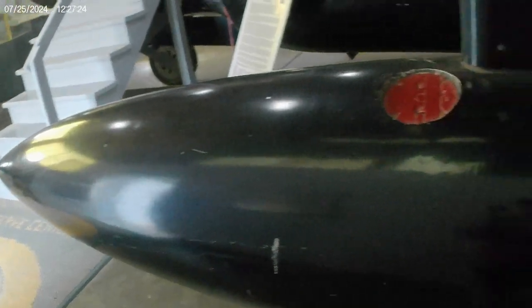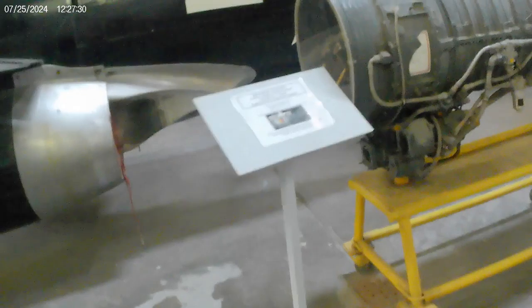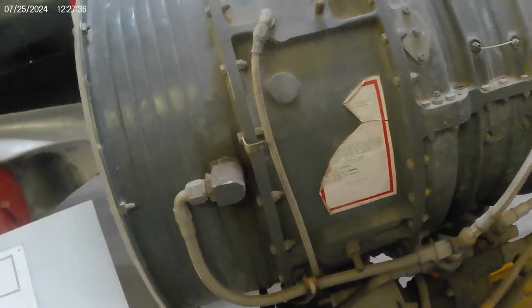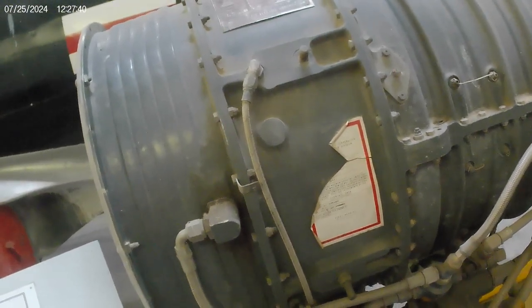Look at the size of these missiles. They are huge. There's the engine right there. Westinghouse J34WE36A turbine, 2-stage axial flow turbojet.